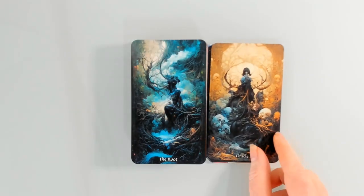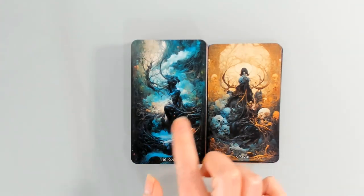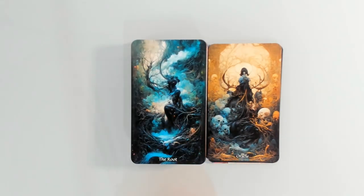The Root. I love that. What's the core thing of something? What's the real base of it? It's like the IC or the Imum Coeli in the astrology chart, the fourth house, the root, the base of things. It also makes me think of the Tree of Life, this imagery, and how so much of our psychological and spiritual energy could be manifested in our particular version of the Tree of Life.